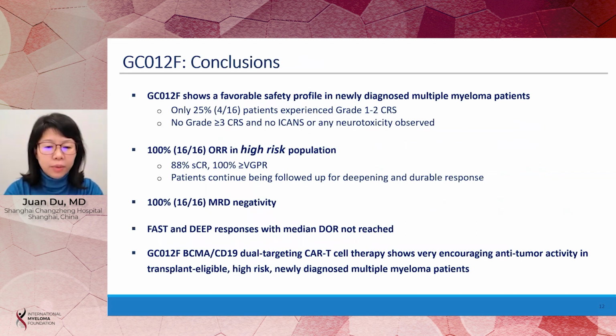In conclusion, GC012F continued to show a favorable safety profile in newly diagnosed multiple myeloma, with 25% of patients experiencing grade 1 or 2 CRS, and no grade 3 CRS, and no ICANS or any neurotoxicity observed. Especially, this project demonstrates an early and deep response in high-risk newly diagnosed myeloma patients, with 100% achieving VGPR or better. This is a very safe product, and we can see 100% MRD negativity by EuroFlow assessment.